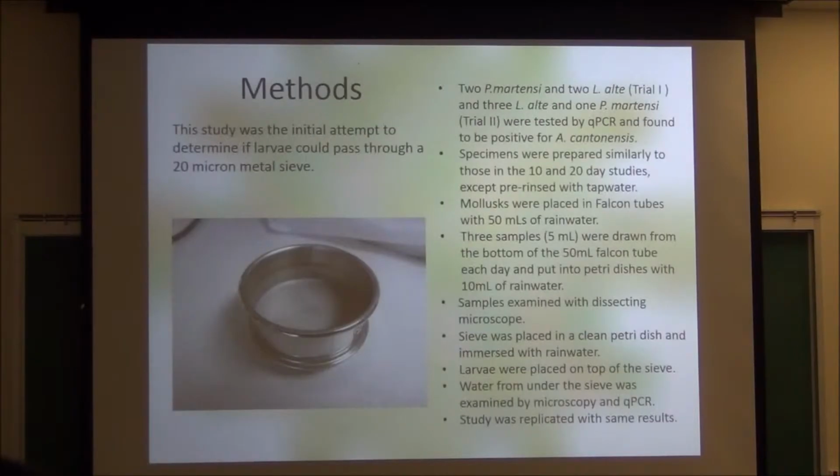That's the question. And so, Kate, we bought a couple of these 20 micron metal sieves. Now, this is not the same as a filter you put in your catchment tank, but we just wanted to see, would these guys pass through a 20 micron metal sieve?